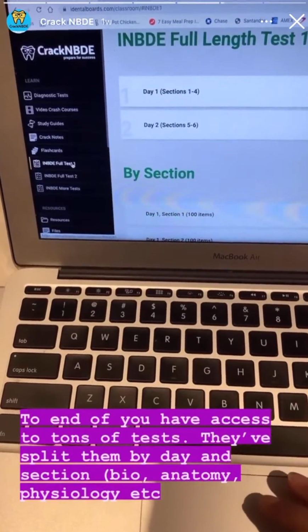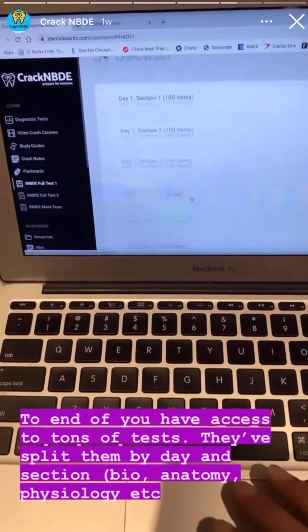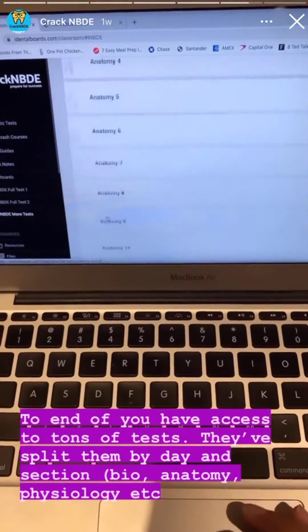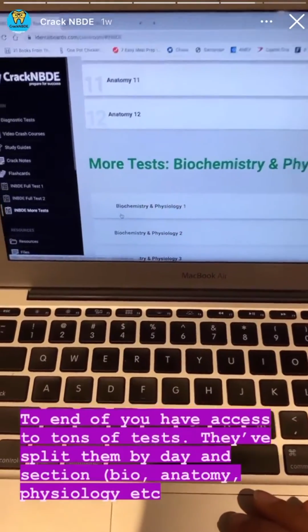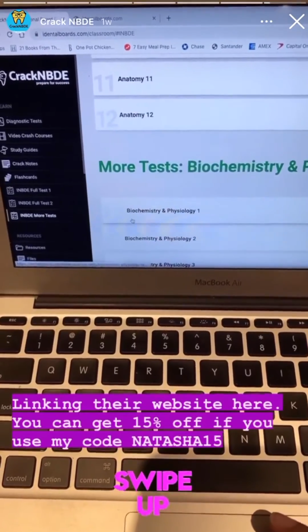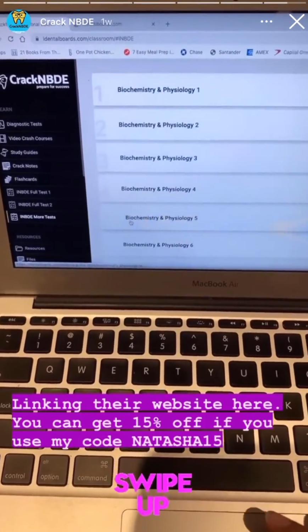And then to end off your studying, you'll have access to tons of tests. They've split it by day, they've split it by section, and even more so by section. So anatomy, biochem, I really highly recommend checking out their website. I really liked what I found, and I think it could be helpful to a lot of students who are studying for the dental boards.